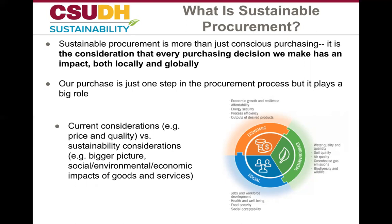To purchase sustainably, one would have to include sustainability considerations such as the social, environmental, and economic impacts associated with goods and services used or purchased by an individual or society.